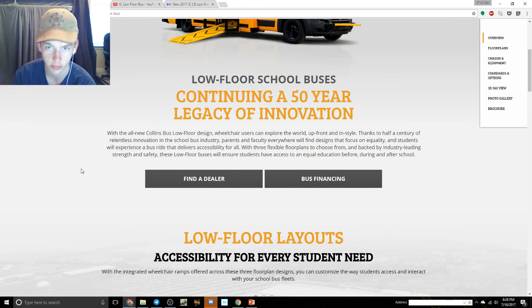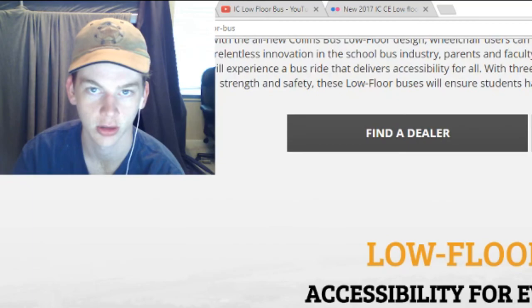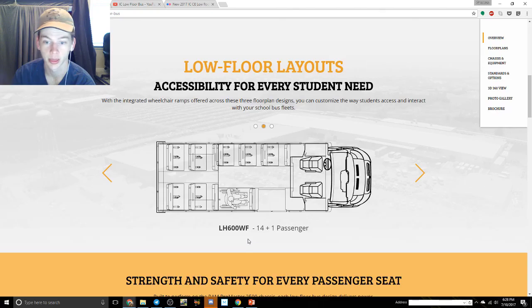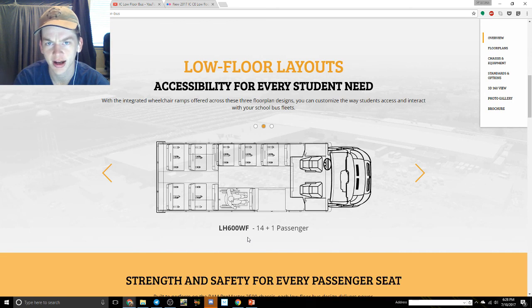Okay, so they have a good idea here. Low floor layouts. So let's take a look at what they could be. Okay, first one is three wheelchairs and four actual seats, 8 + 3. This one is one wheelchair and seven seats. Now this one I just can't really get behind. This design, only having one wheelchair in there, I can't see why you would only get one.